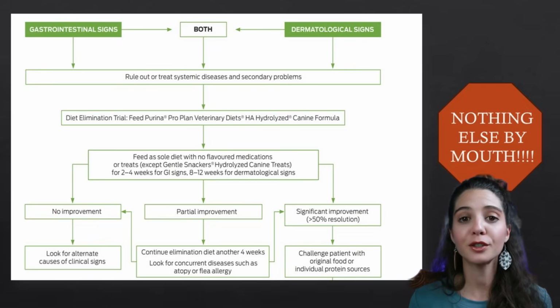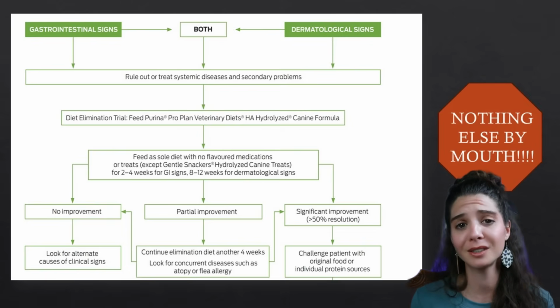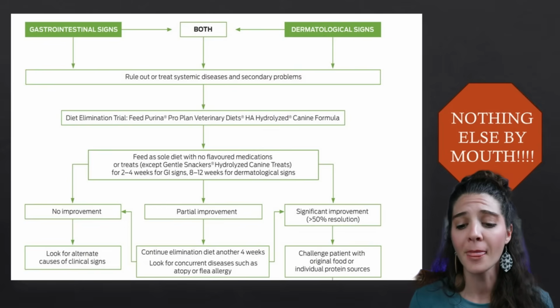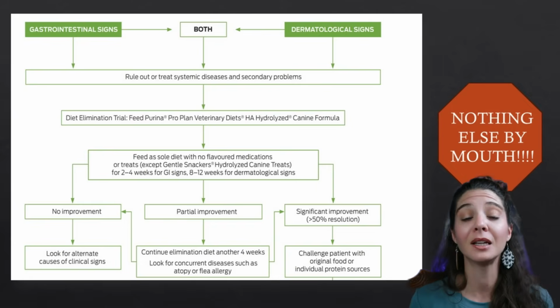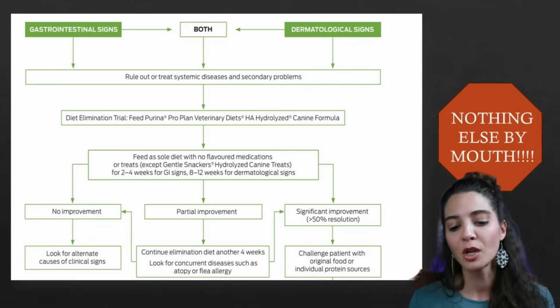Okay, so these are things your veterinarian will be able to help you work through, to make sure you're doing it properly and support you through the process, because 12 weeks is a long time. That's a long time out of your life, and it can be very frustrating. Food trials are very difficult. Again, another reason why I don't jump to them right away, because it's statistically not likely that your pet has a food allergy, and they're very difficult to do.